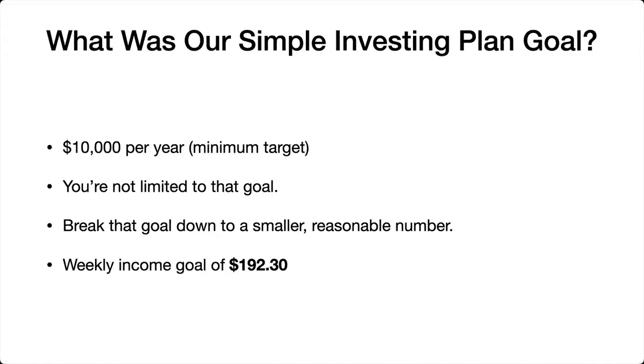Because of that, the importance in that goal is, number one, you don't have to make a lot of trades to reach that goal. You don't have to make trades every single week to be able to reach that goal. You can be as conservative or as aggressive when selling options as you want to be. So that gives you more flexibility, more choice in how you leverage this strategy.